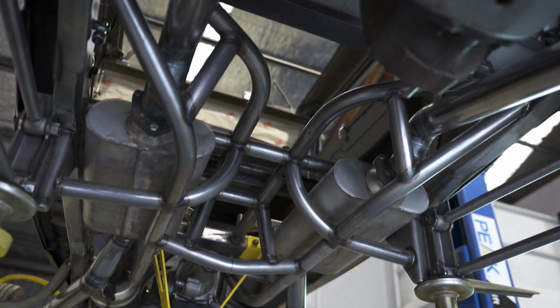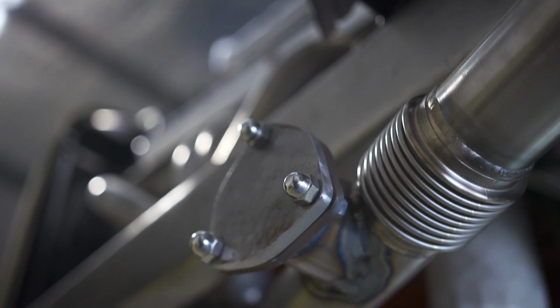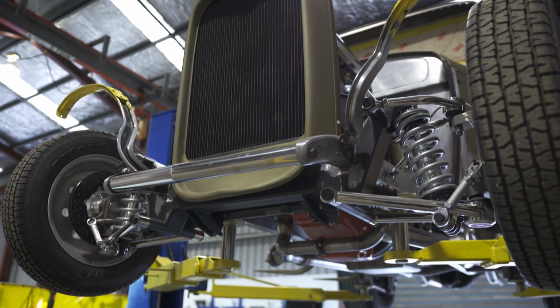I really enjoy the build part of the job, and I love being able to create something pretty much out of nothing, which was probably the real appeal with building a hot rod. Just the pulling it apart and customising it and making things work. Seeing the finished product was always the driving factor behind building a car, and then, yeah, got to go to work, so might as well do something you enjoy.